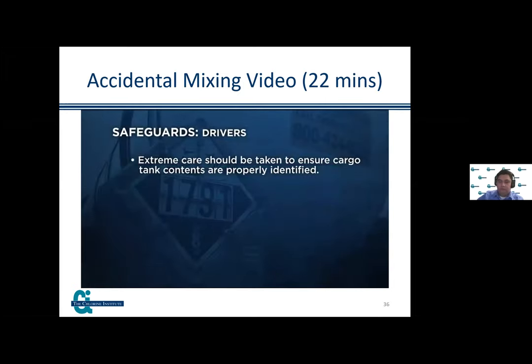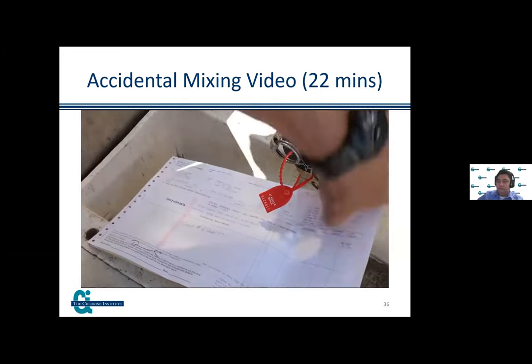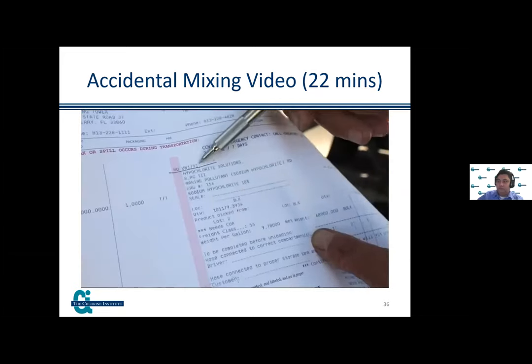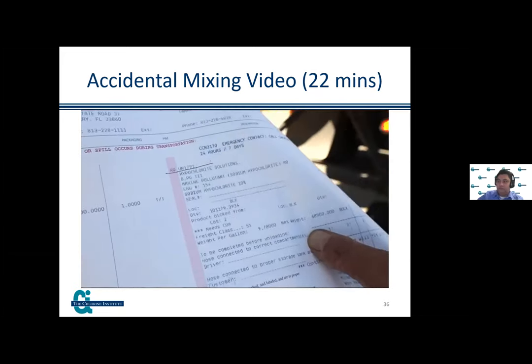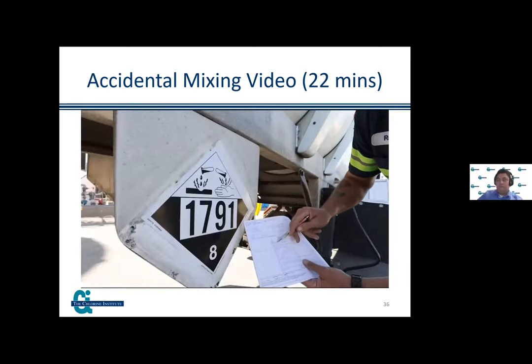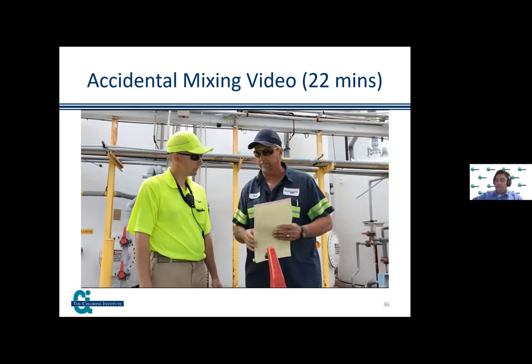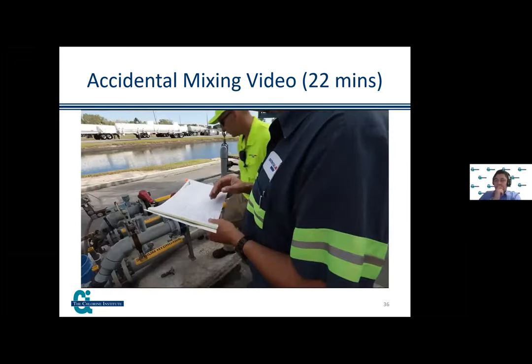Extreme care should be taken to ensure cargo tank contents are properly identified. Verify the cargo tank contents by careful inspection of the bill of lading. Ensure that the chemical name, UN number, trailer number, and all placards match the bill of lading. If any doubt, notify the shipper for verification before continuing.